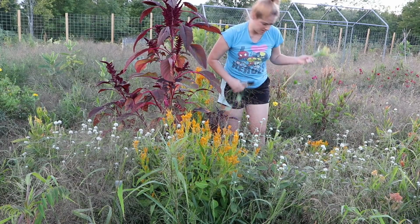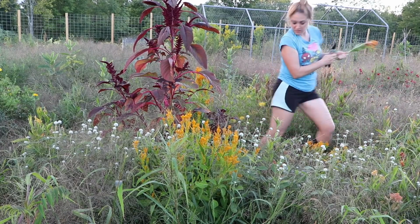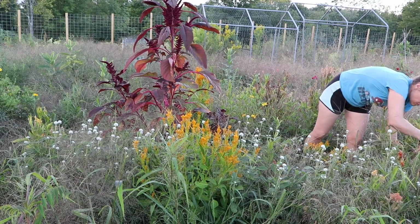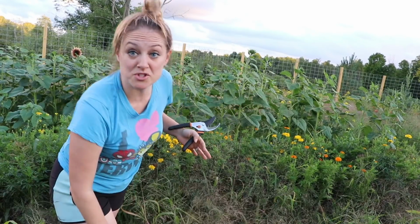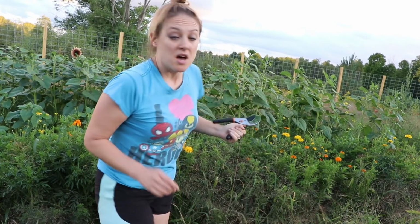Touching my butt. Get off my butt! Oh. Explosion grass. All over the place.